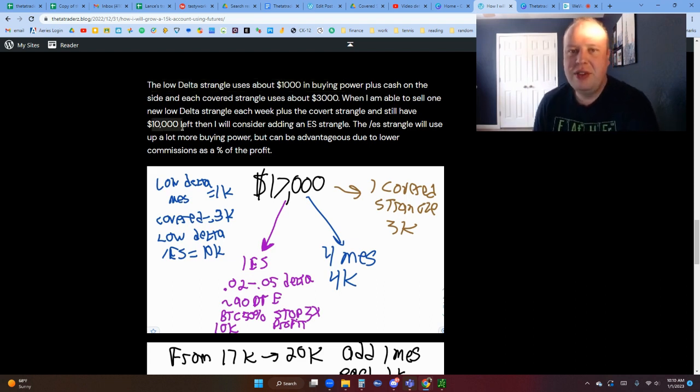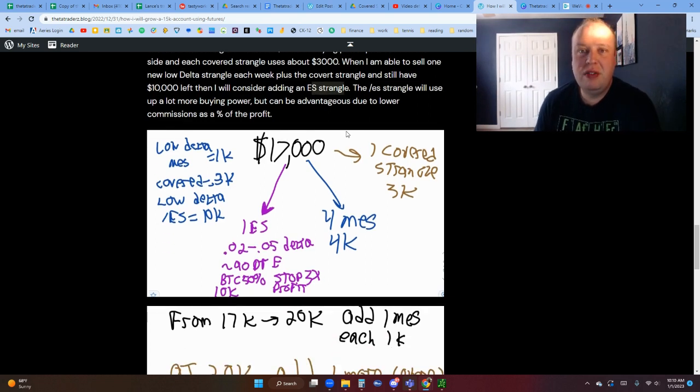When I'm able to sell one new low delta strangle each week, plus the covered strangle, and if I still have about $10,000 left, I'm going to look into the ES strangles. ES strangles do take up a lot of funds though, but if we have enough funds available and we're able to spread out our risk with a lot of regular MES low delta strangles, then we're going to add in an ES there because you get lower commissions relative to the potential profits.